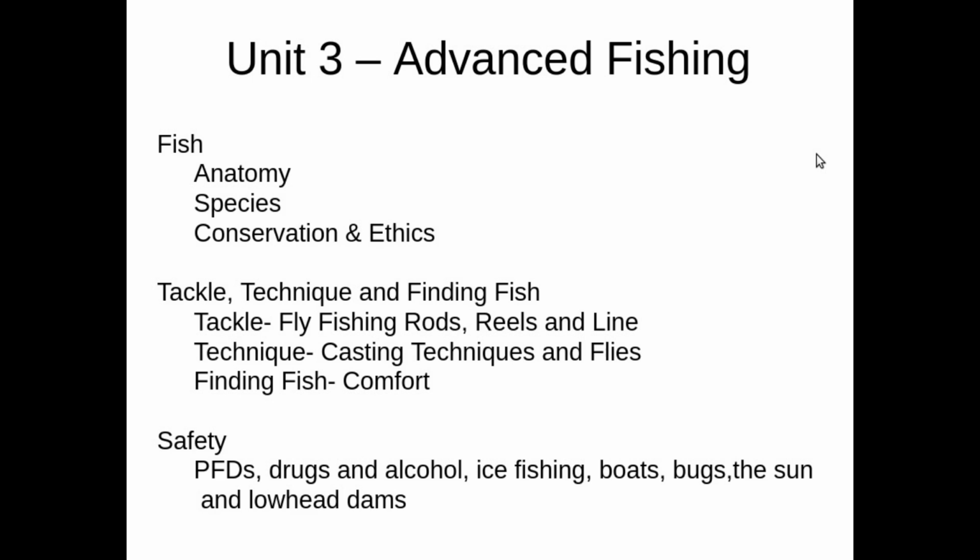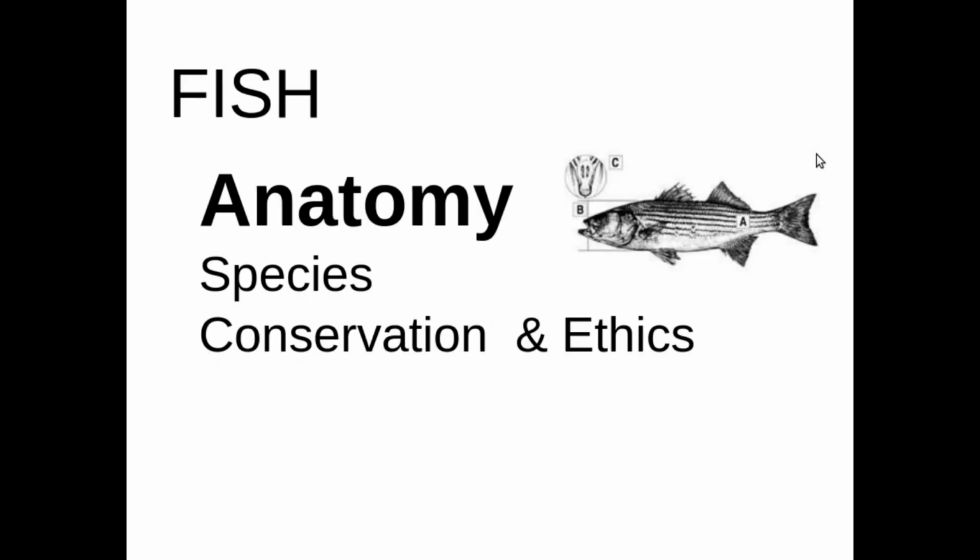Since part of this unit was supposed to be at Dunn Meadow, we'll have to make some accommodations, some video demonstrations, hopefully that will cover the things that we would have missed at Dunn Meadow. So anyway, let's go ahead and jump into fish anatomy.